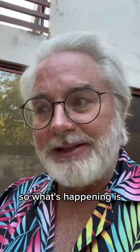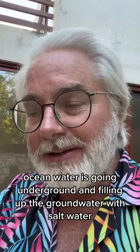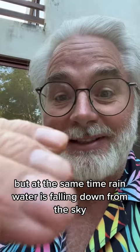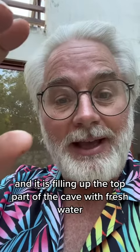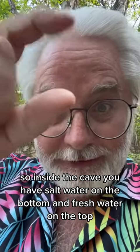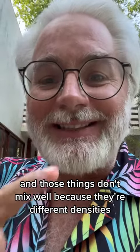So what's happening is ocean water is going underground and filling up the groundwater with salt water. And that salt water is coming up into the cave. But at the same time, rainwater is falling down from the sky, and it is filling up the top part of the cave with fresh water. So inside the cave, you have salt water on the bottom and fresh water on the top. And those things don't mix well because they're different densities.